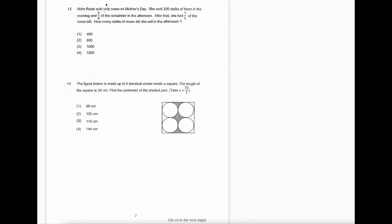Rosie sold only roses on Mother's Day. She sold 200 stalks of them in the morning and 2/5 of the remainder in the afternoon. So I'm going to underline some of the important stuff. After that, she had half of the roses left. How many stalks of roses did she sell in the afternoon? I'm going to draw the model, okay?